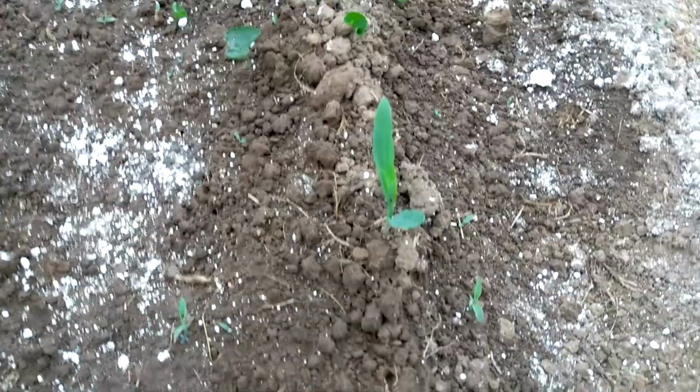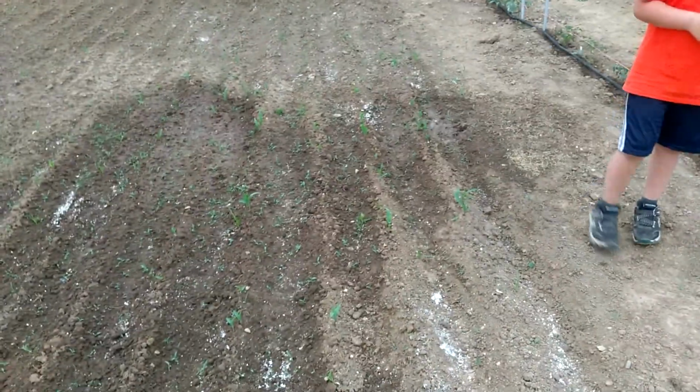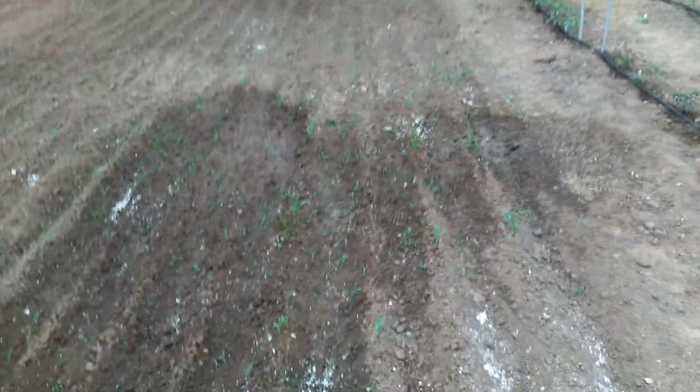So we got our corn; it's starting to come up. Here's a better example right there. You can see how green it is, but I planted this just a little too close, so as stuff comes up, we're going to transplant it and widen these rows a little bit. And then the plan is for these peppers to come up the other side and plant.